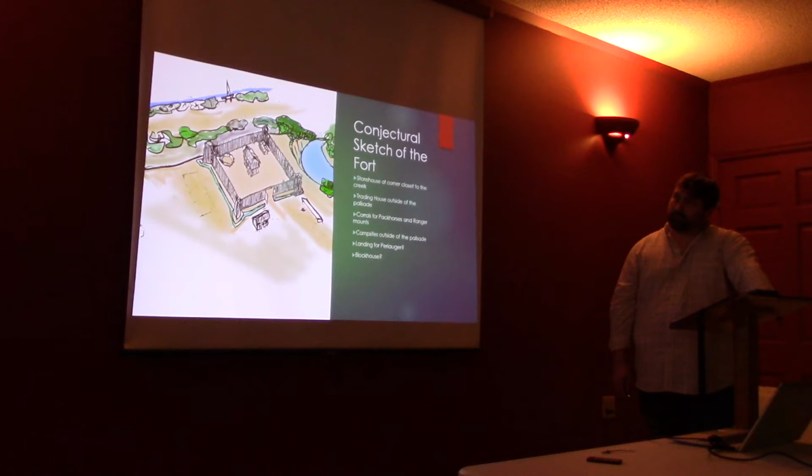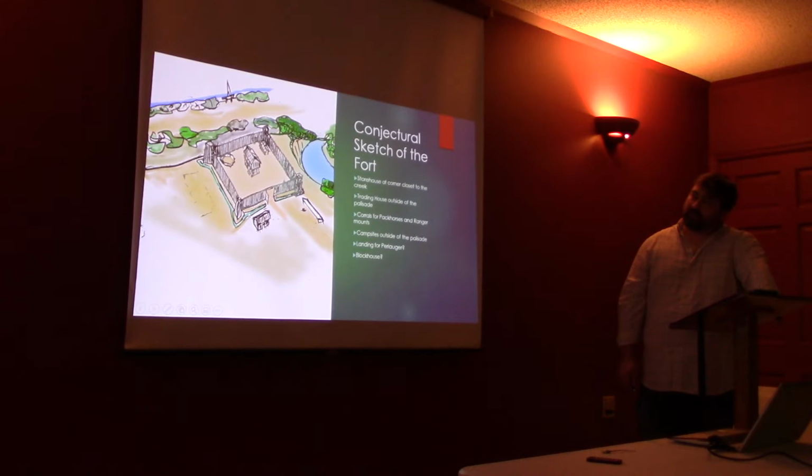The enclosure has its main gate on the west side, which is right here. This is where we found all of the artifacts in the really rich ditch deposit. We know from that record that the trading house should be outside of the enclosure. We don't have an exact location for it. We don't have a very good location for it, but it's probably going to be somewhere close to where this main gate is. And then there should be some campsites that are around it.